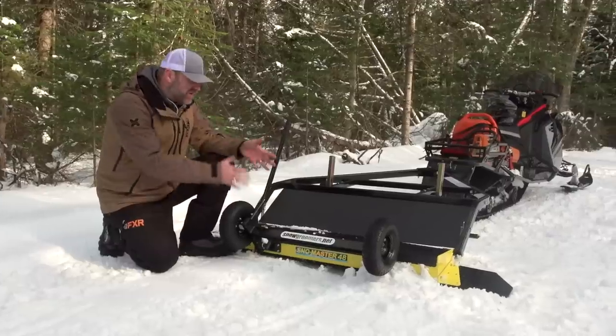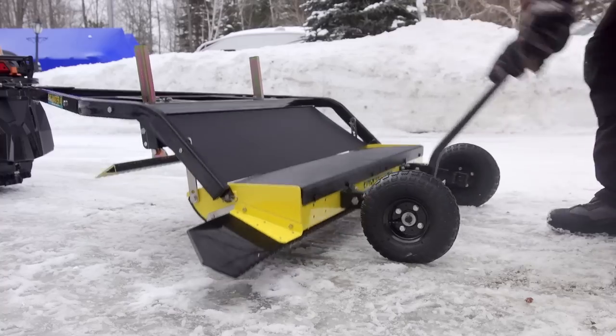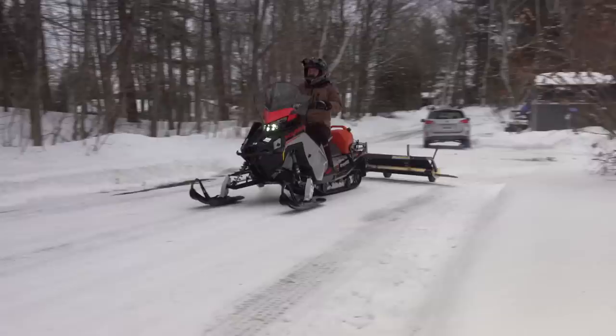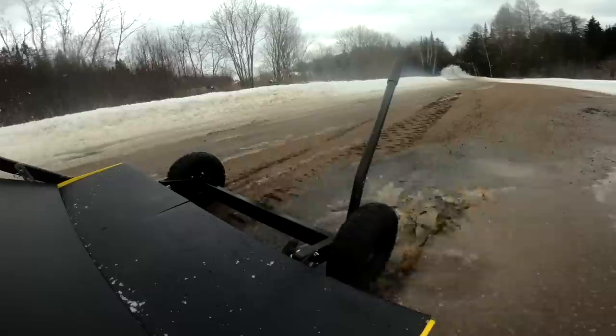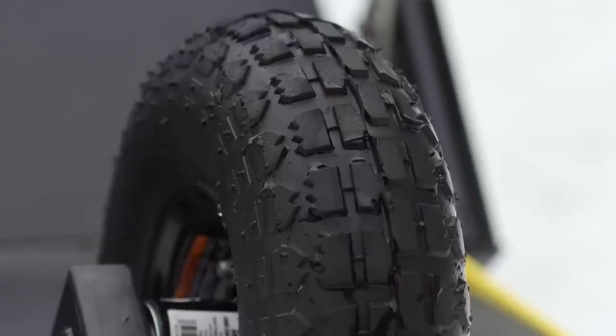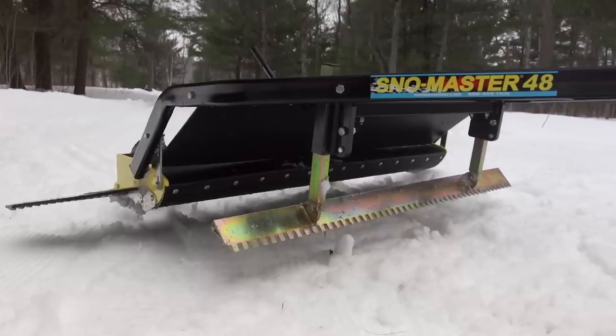Regardless of what purpose you have for your SnowMaster 48, this wheel kit is absolutely a necessity. It will allow you to not only tow the groomer over ungroomable surfaces, but it also allows you to back the groomer up on the trail without damaging the comb. Furthermore, it makes moving the groomer itself around your shop when it's not attached to a vehicle nearly effortless.